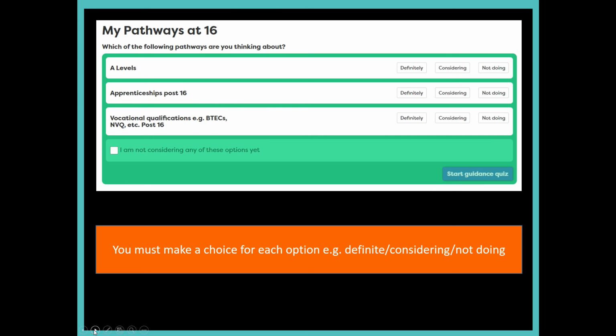Then you'll see the pathways you could choose at the end of year 11. You could choose A-levels, apprenticeships, or vocational qualifications. You have to then say whether you're definite, considering, or not doing. You could choose as many as you want to, but you have to have a choice on each line.